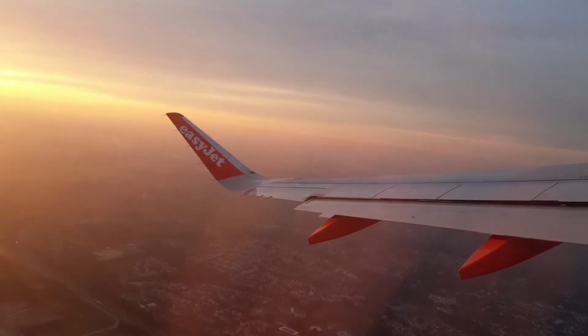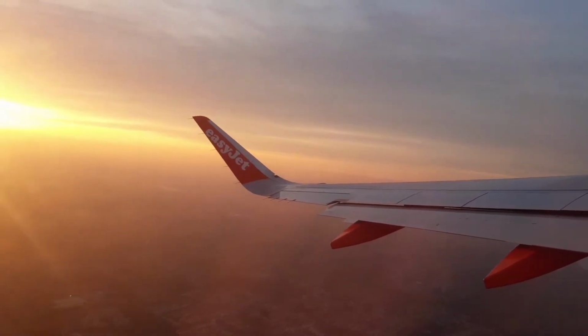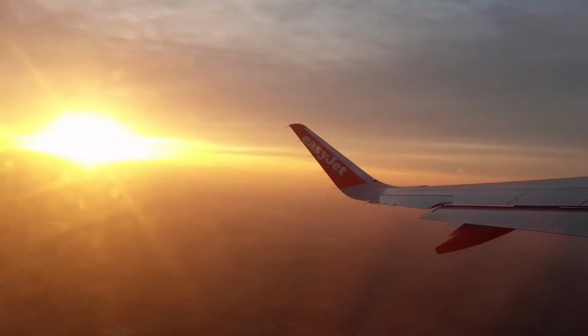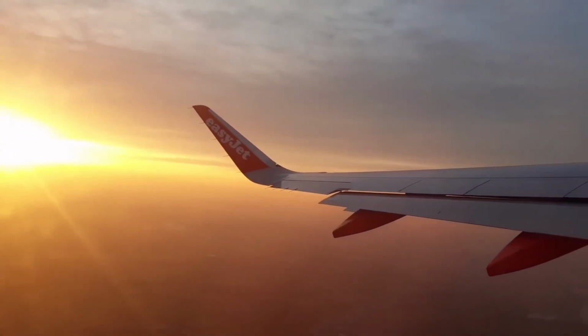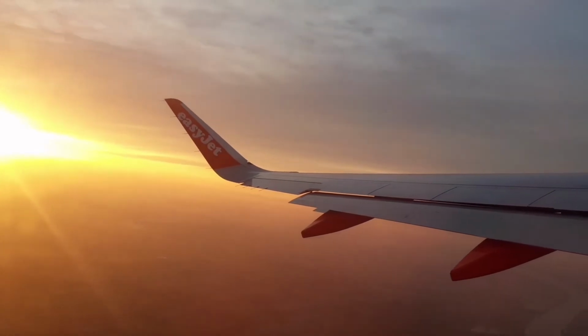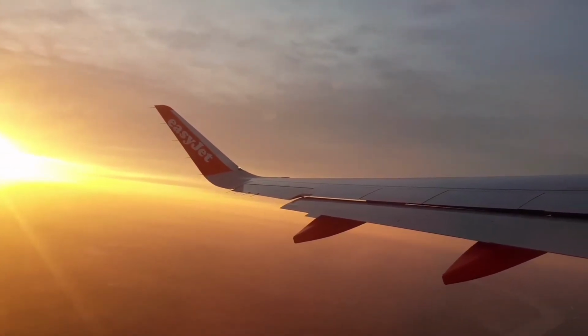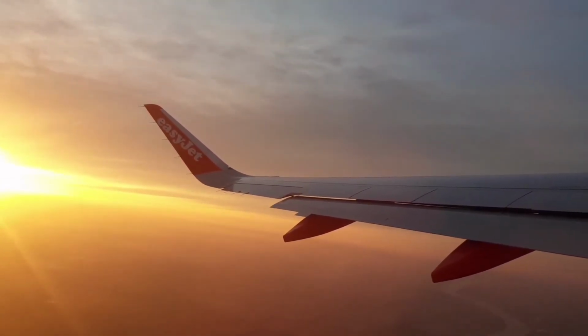And there we go, we are up in the air. Now you might have realized that we did a bank just a few seconds after we took off. That's because there is a law in Nantes where you cannot actually take off over the city. So the pilots, just after takeoff, have to do either a left turn or a right turn to not fly over the city. So that's just a fun fact.